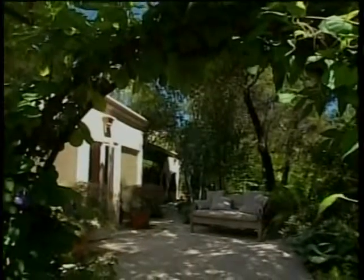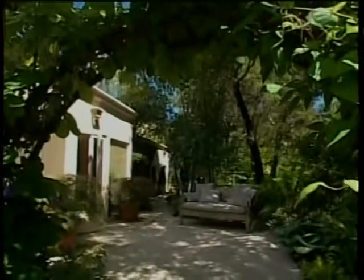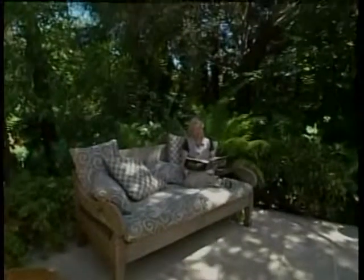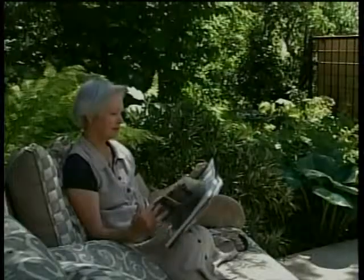And when Shelley wants to spend time just relaxing in her garden, she's created a special spot just for herself. I get to sit down, and I do read out there. It pleases me a lot.